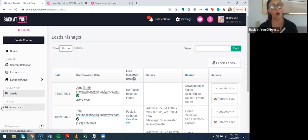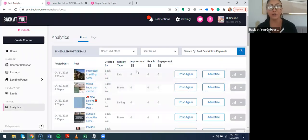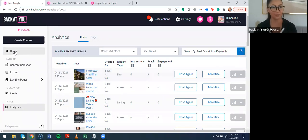And you'll be able to track all of your analytics for each individual post that goes out. So you can really track, are you getting the amount of impressions that you want to get with your content? Are you reaching the amount of people you want to reach? Are you seeing the engagement that you want to see? You'll be able to get more detailed analytics whenever you advertise a post here. So you can really get a deeper level look at those analytics when you run ads.